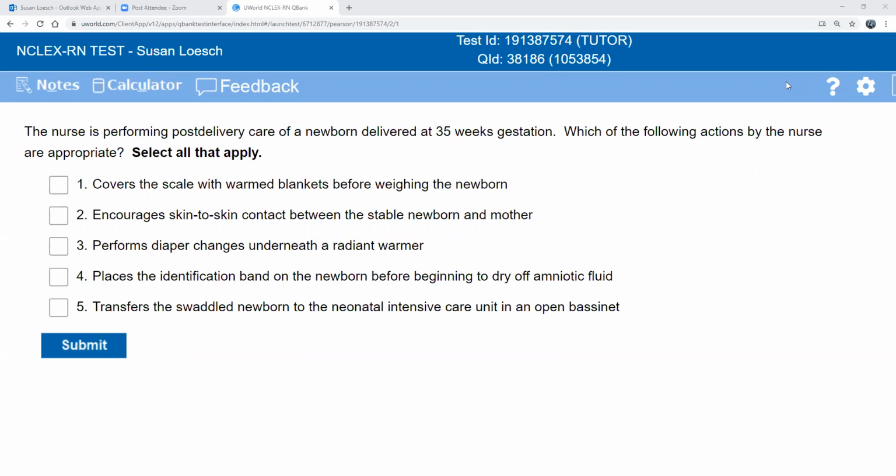So cover the scale. You only put a warm blanket on the scale. Why wouldn't you? What happens with the baby? First of all, how do babies keep warm? Conduction. They have brown fat that they use. What happens when a baby touches something that's cold or gets near something that's cold? That's when they lose heat, because the coldness transfers to them. Scales are made with a tare on them.